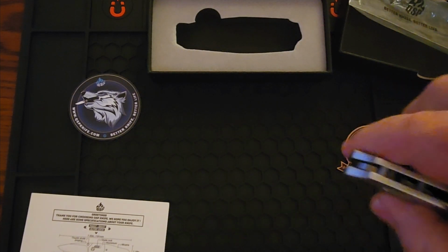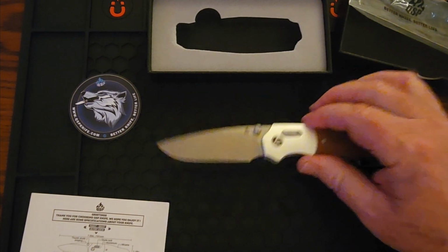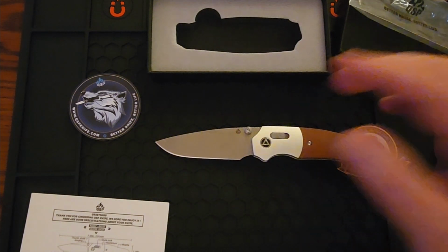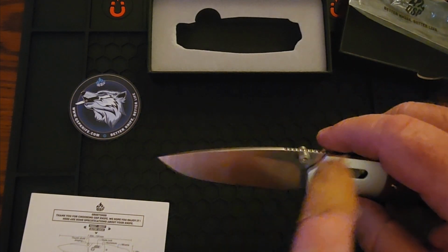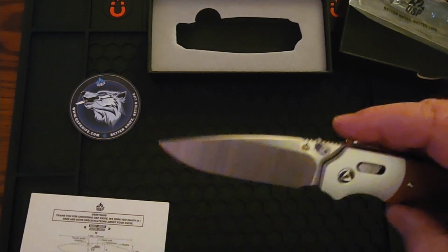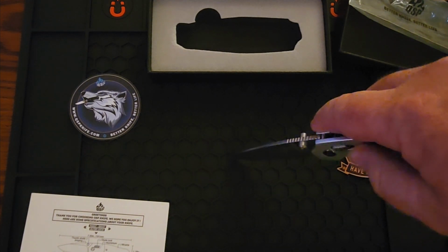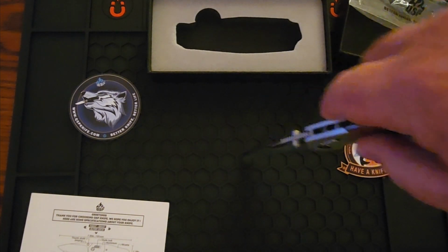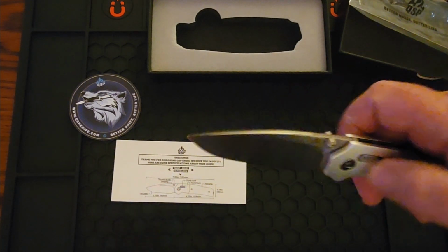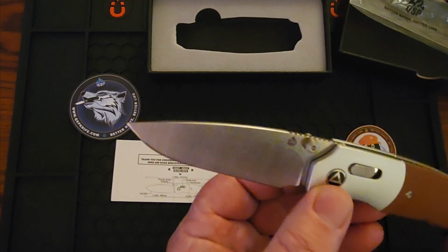Drop point is one of my favorites. I know a lot of people like the Wharncliffes and the sheepsfoot. I like something with a point on it, and that's my own personal opinion. But if you got a good drop like this, you end up with a tip kind of aligned with the pivot, and it's still not too much of a wristy thing. If you want to do some cutting with it, you don't have to pull up too high to get your edge down for those utility cuts.